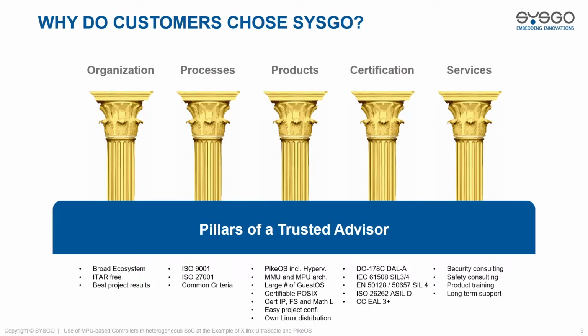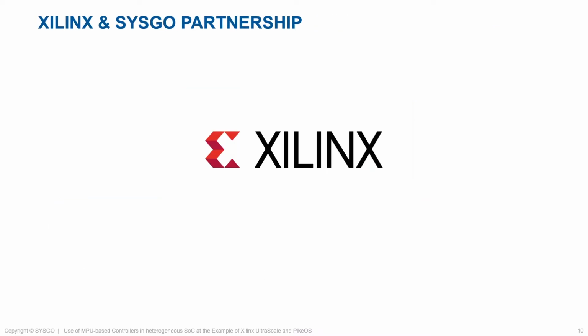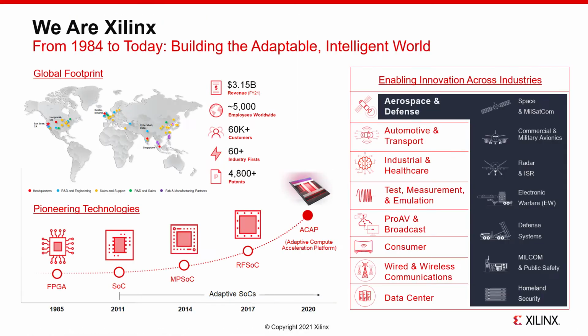We have a very broad ecosystem of partners. For example, in terms of coverage, we have Lauterbach. In terms of multi-core analysis and worst-case execution times, we work together with Rapita. And we have multiple strong hardware partners, especially today Xilinx, which provides great combinations of processors and FPGAs. The product is ITAR-free in contrast to US products. So I will now hand over to Deegan White from Xilinx.